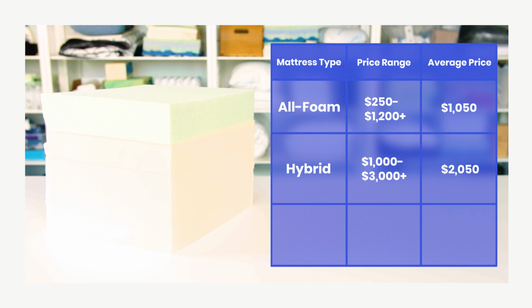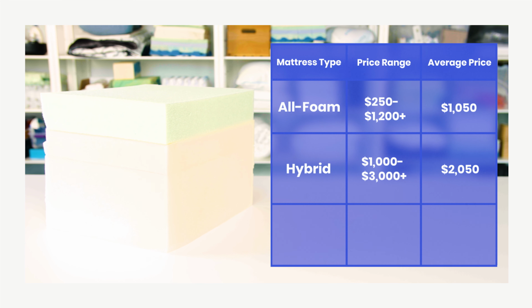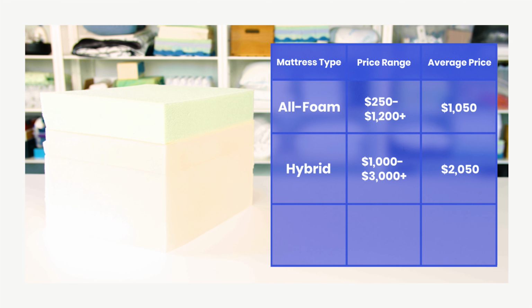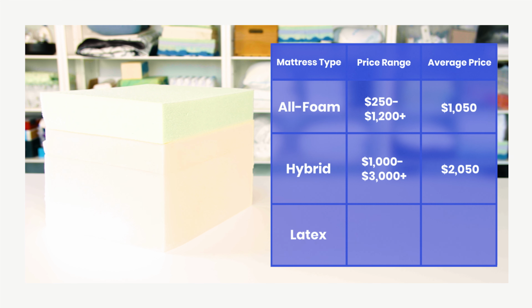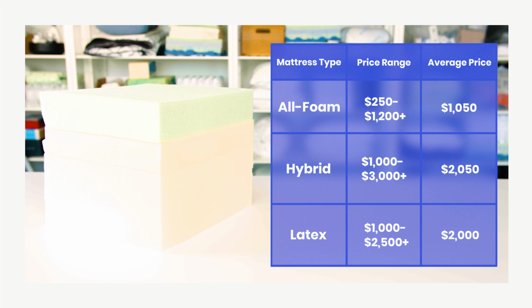Now that extra cost is going to give you a far more complex construction, and it's going to give you a good blend of support and comfort. We should also note that beds that are made with latex are generally going to cost a lot more. Those average around $2,000 for a queen mattress. But even all foam beds can have a significant variance in price, right?